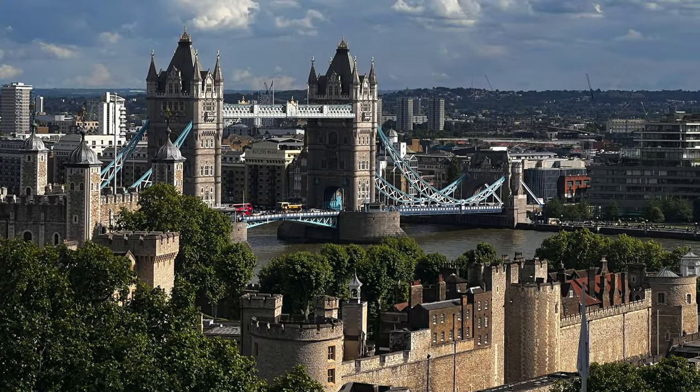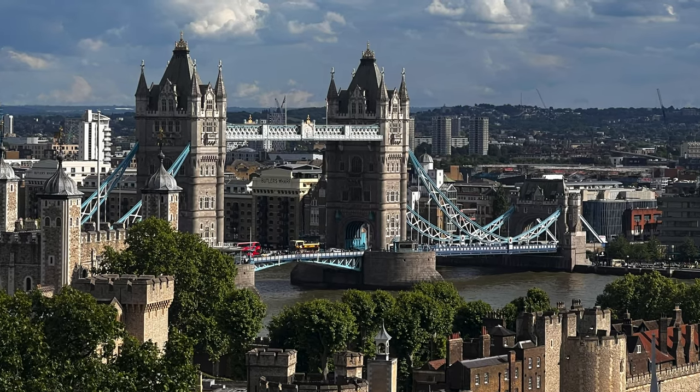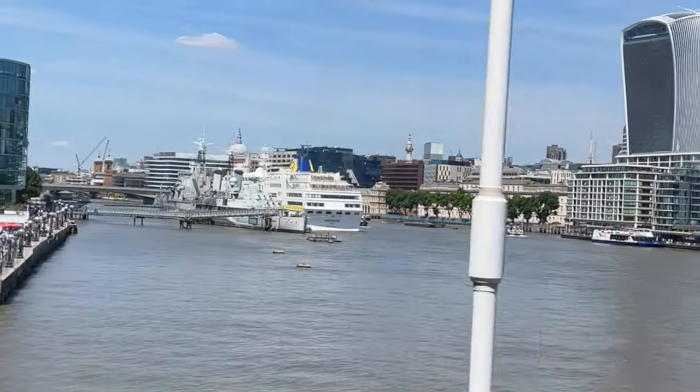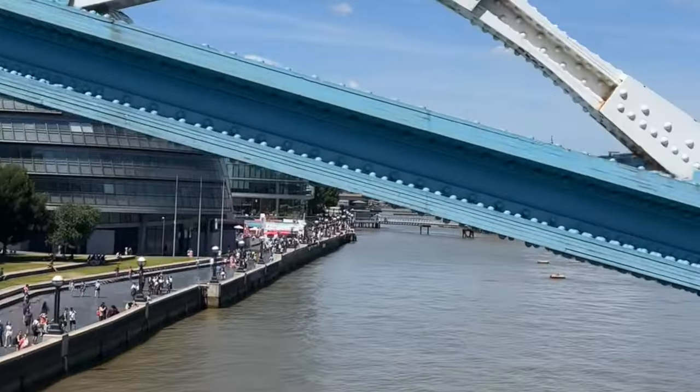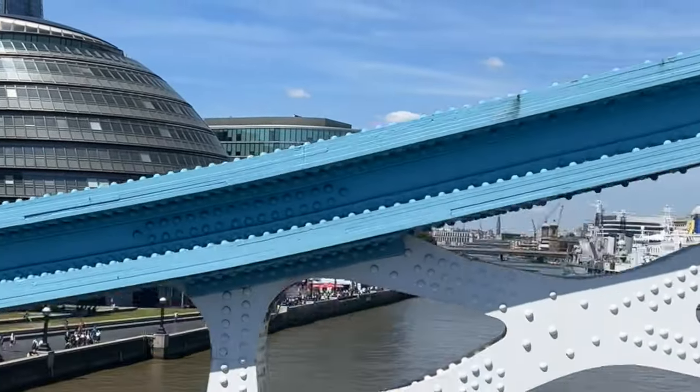We now turn our attention to the Tower Bridge, which is a suspension bridge over the River Thames, and it was opened in 1894. You can walk across the bottom level of the bridge, but there are walkways also at the top, and you can cross the bridge that way.